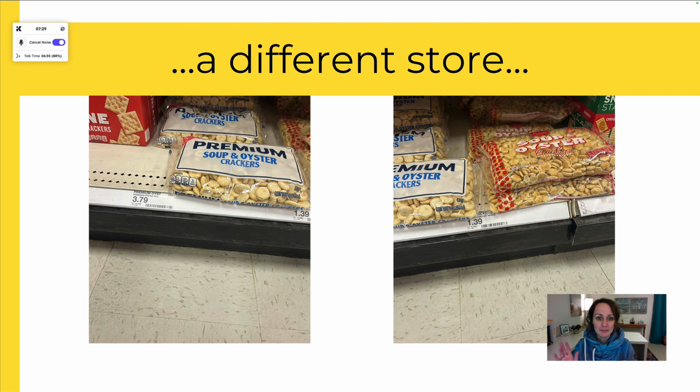Now, I did want to just show you this because I happened to go to a different store the same day, and I noticed this too. Even the difference in price between stores is something to consider. Obviously, you don't want to possibly do this every week, but it is helpful to look at the different price comparison. Even in this case, those premium soup and oyster crackers were $3.79 compared to the store brand, which was $1.39. Both of those are cheaper than the previous store, but only by a few cents. So still something to consider.